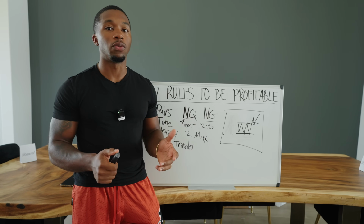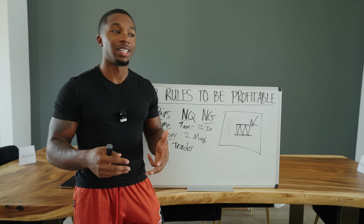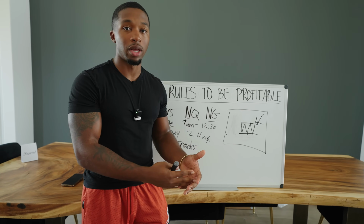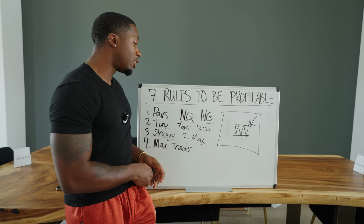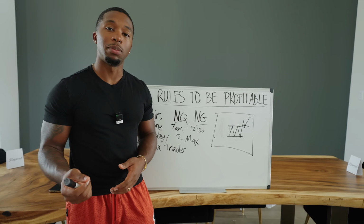Or maybe I should wait for a better setup, one that is more in line with my exact trading plan, versus something that could possibly be a good setup, but I'm not really too sure about it. So that'll help you weed out the bad trades automatically because you know you have a limit.